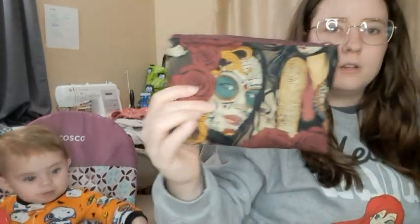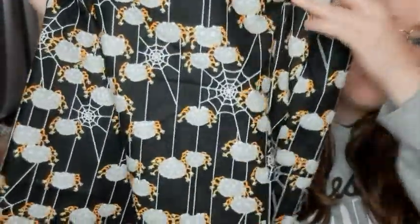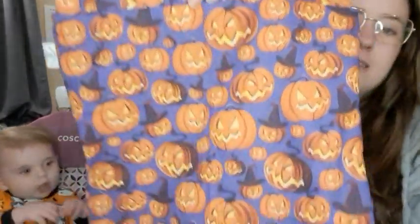And then there's one of this one. It's like a Day of the Dead Sugar Skull print. And it has a notion pouch. And then the last one with a notions pouch is a spider print. This print, there's two of them with little spiders. Notion pouches. And then these next ones don't have notion pouches because they're made out of fat quarters.